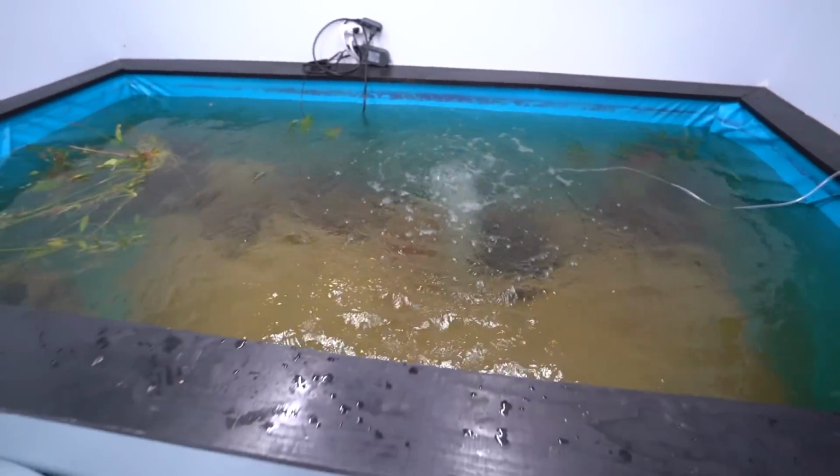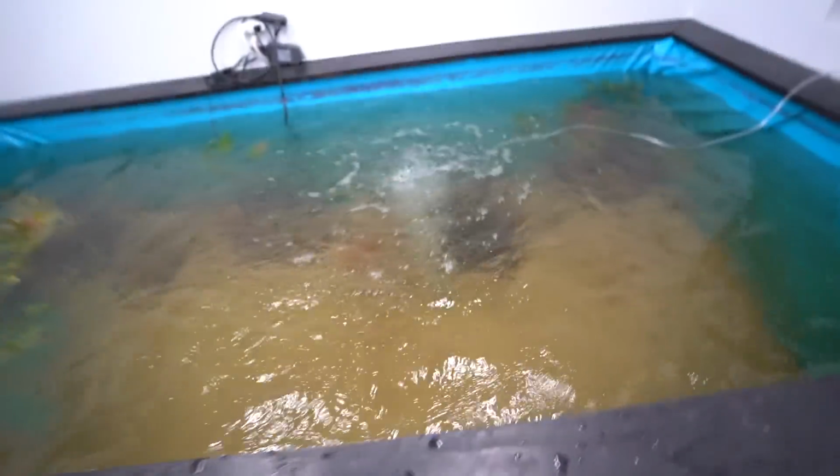I do want to turn this aerator back on, which will provide a lot of oxygen and keep this water flowing. I turned it off for filming because it gets loud. And there it is. Aerator is on. It is pumping oxygen. I love having an aerator right in the middle. It's kind of like I have in the 3,500 gallon as well. It just provides so much flow and the fish love it.